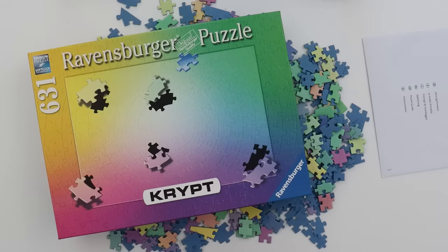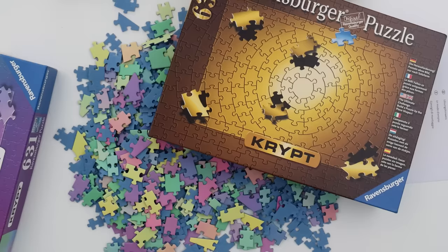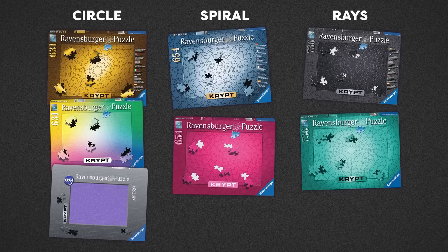But here's the thing, and here's why I'm doing it today. The Gradient Krypt is the exact same puzzle cut as the Gold Krypt. You can see that the centerpiece is this round one with all the five outs coming out of it. But wait, that's also the puzzle cut of the Custom Krypt. So the silver and the black Krypts have their own unique cut. So far for these custom Krypts, they only have the one piece cut, which is the gold one.